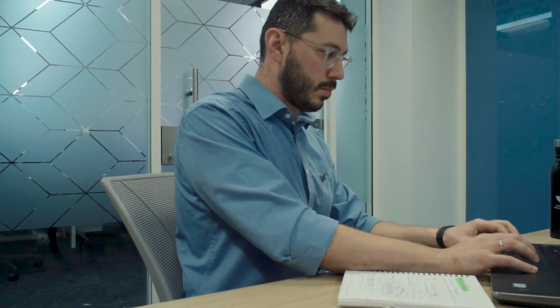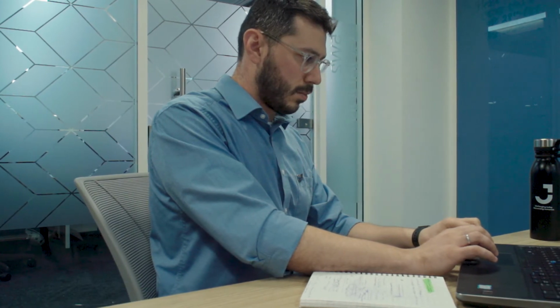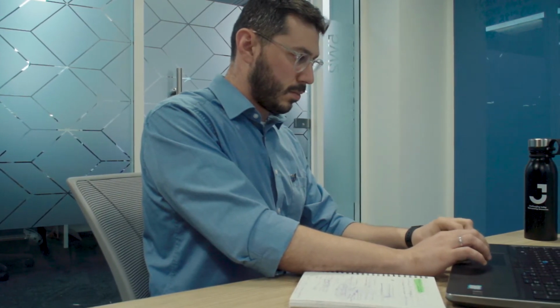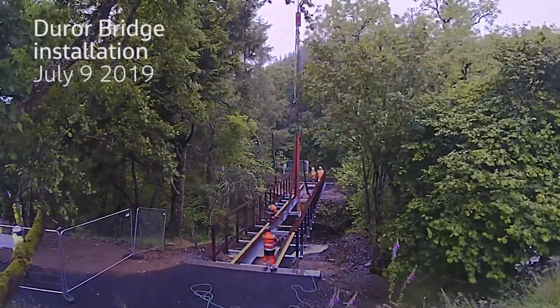We did provide the full spectrum of engineering solutions, so we could have any sort of civil engineer, geotechnical engineer, environmental scientist and bridge engineer work all together to deliver a very smart and effective design for this route.